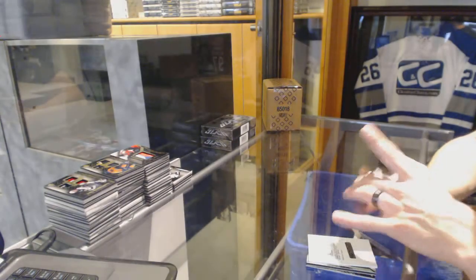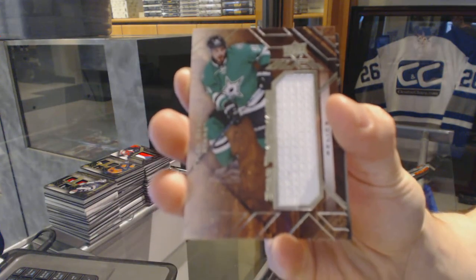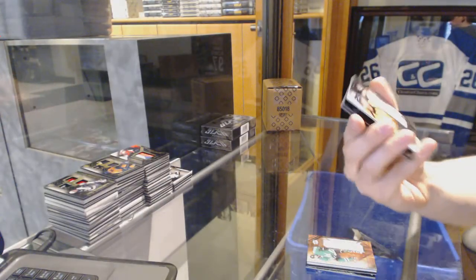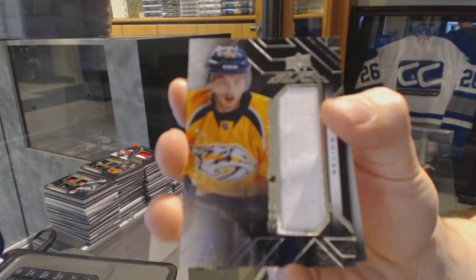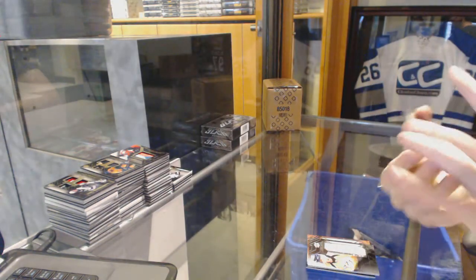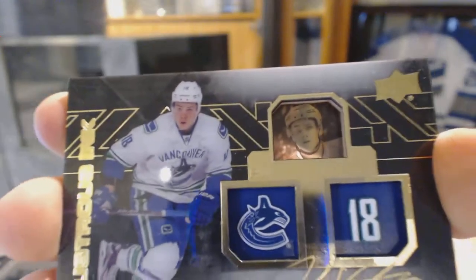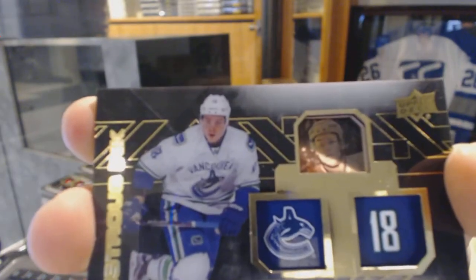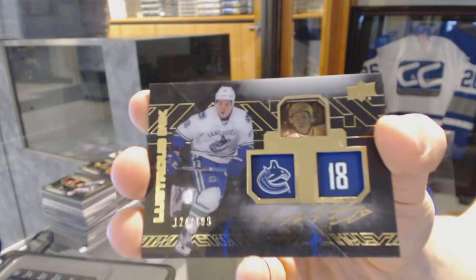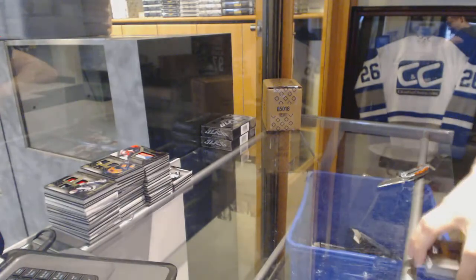We've got a star trademarks jersey, Tyler Seguin. We've got a rookie trademarks jersey, Kevin Fiala. And a lustrous ink autograph numbered to 199, Jake Virtanen. Lustrous ink autograph numbered to 199, Jake Virtanen.